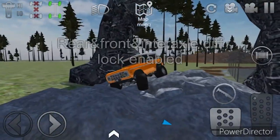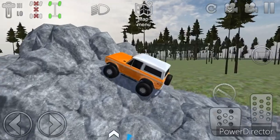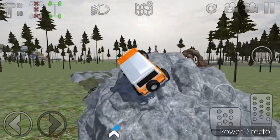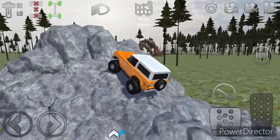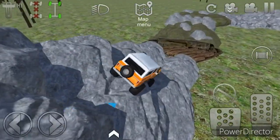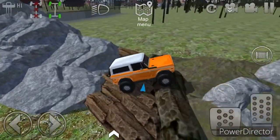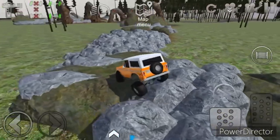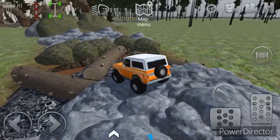So let's see. Make sure to turn on the locks so you won't damage my suspension. And come on, you could do this, Ford Bronco. Uh-oh. No. Come on. Yes. Oh, no. Okay. Oh, we're doing it. Uh-oh. Now we got stuck because my nose is a little bit high. That's okay. We got it. Well done. I think I got the build.